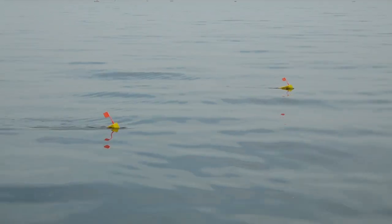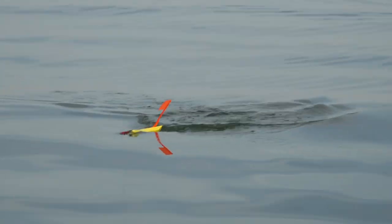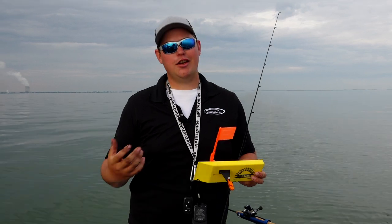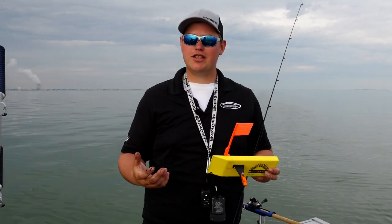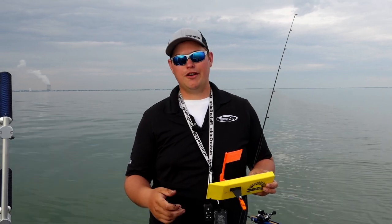When you're trolling slow, a tattle flag, something that goes on your offshore board here, is probably one of the more important tools that you're gonna have, because when you're trolling slow, you're gonna catch big fish and you're gonna catch small fish. And being able to see those small fish bite allows you to get that small fish off and get back in the water targeting bigger fish.